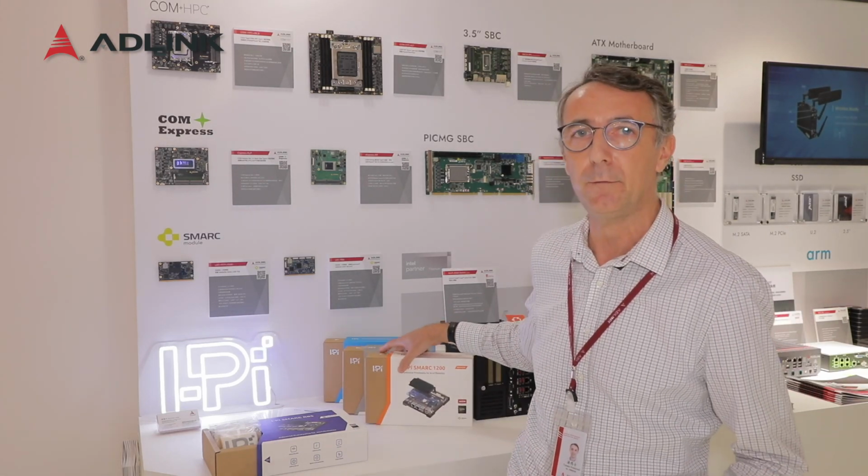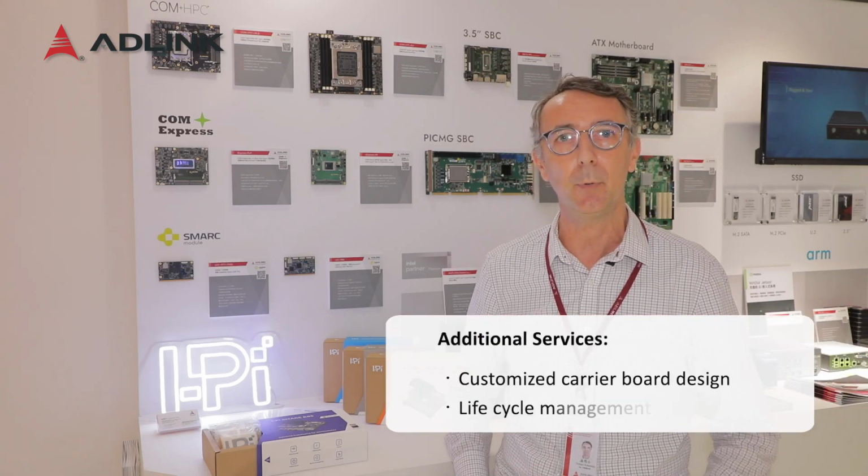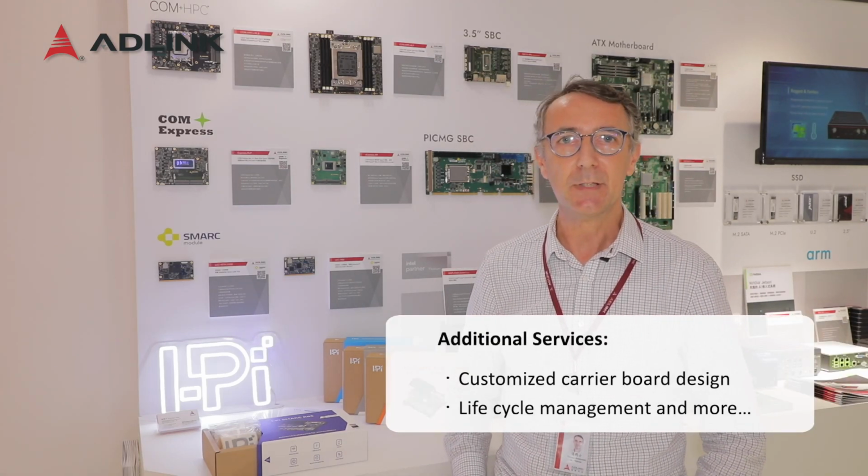And then we also offer different services like custom carrier board design and lifecycle management.